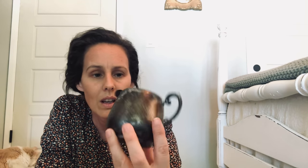Then what I love, guys, is this pewter or is it tarnished silver? I'm not sure what it's called. Anyways, I love it. Let's see what the bottom says. It just has a number, 104. Really pretty, very heavy. You guys can kind of see. And I paid like $1 or $2 for this. I can't remember the price, but somewhere in that price range. Got that at Habitat.